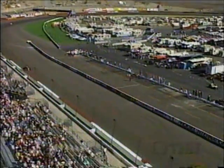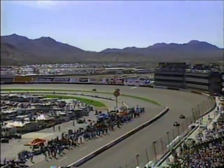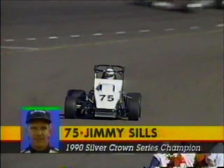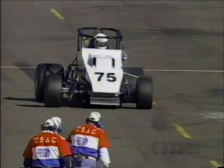Okay, let's check on the leader. 69 back, Mike Bliss. Look at the interval from first to second. More than it has been throughout the course of this event. And here is Jimmy Sills, the 75 car, the pole sitter, is out of the 96 Copper World Classic. He has been black flagged by USAC for apparently leaking fluids, and when it's that smoky, it's usually oil.